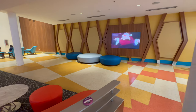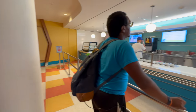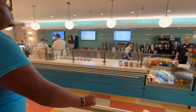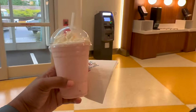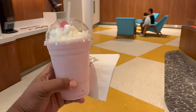Right here in the lounge area, they've taken out most of what was here and built a nice ice cream malt shop where you can get breakfast sandwiches and water. There's only one item. Only one. Peanut butter and jelly. PB and shake acquired. As you can see it now in better light. Looks good.